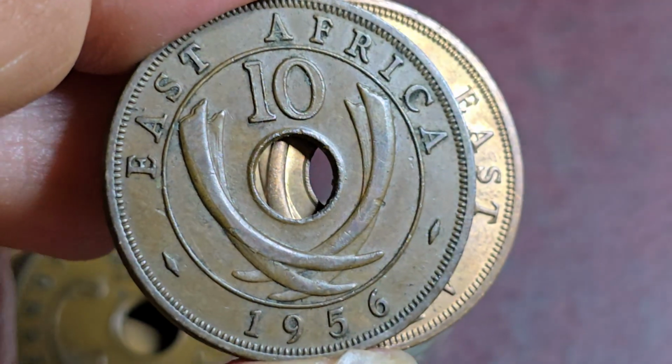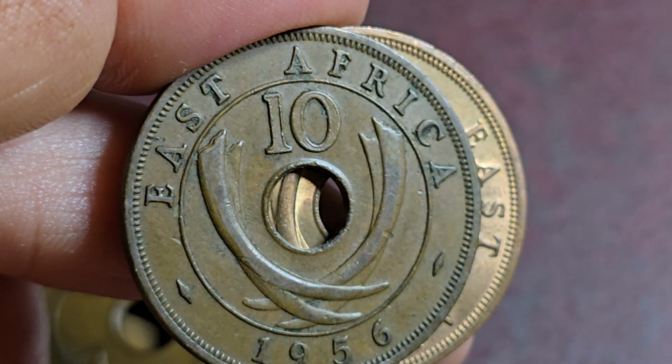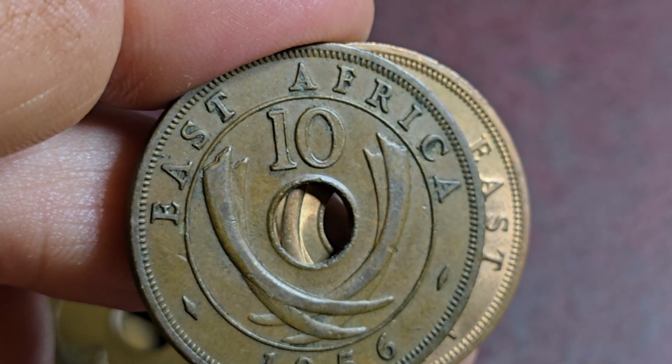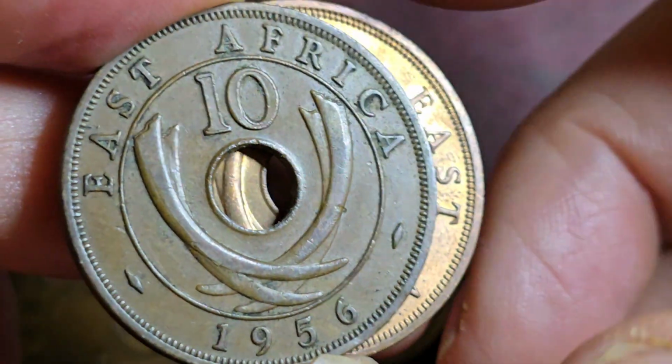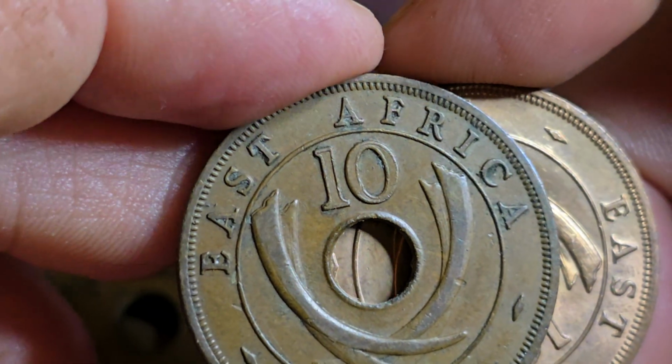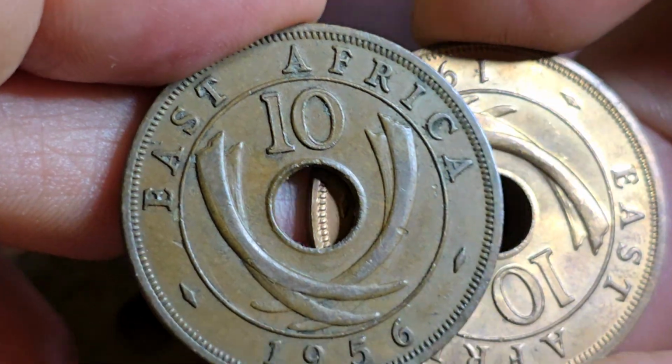Then we have the 1956. So this is the Elizabeth II, and it's really the only common coin from Elizabeth II with 6 million. It's 1964, but that seems a bit scarce with no mintage.